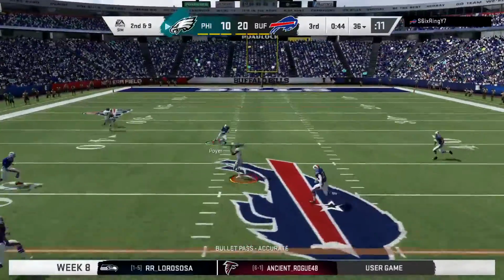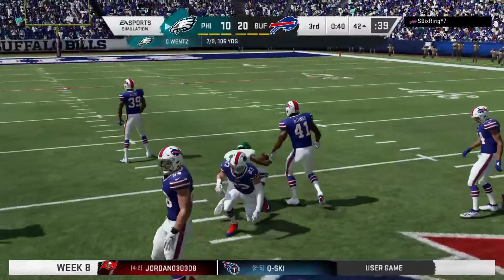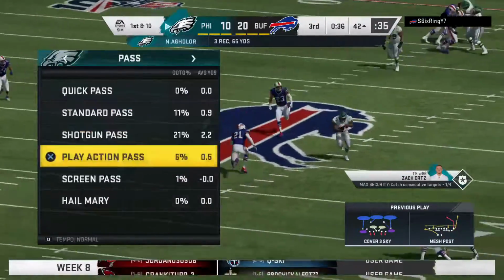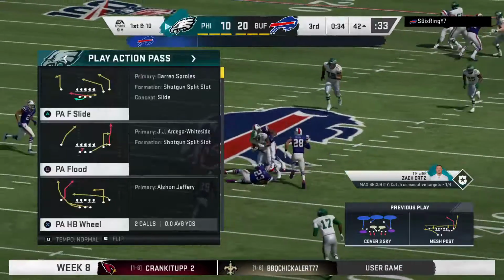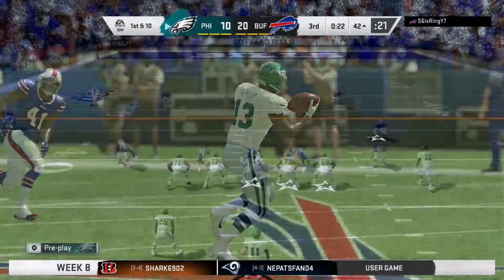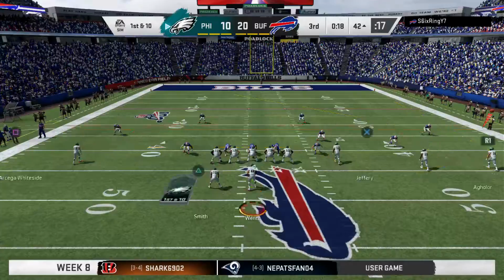On 2nd and 9, Wentz. Oh, he's got a man wide open, complete. And he's got a first down as the tackle is made at the Bills' 42. 22 yards. And an Eagle first down. Wentz now 5 straight completions here in this second half. 1st and 10.